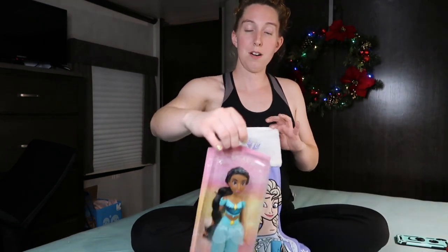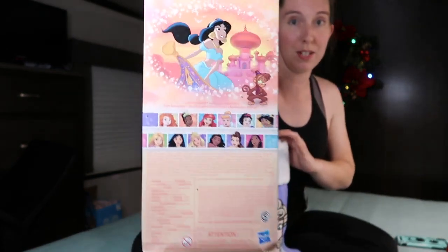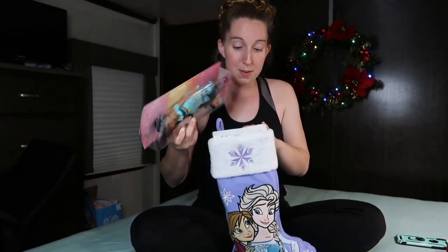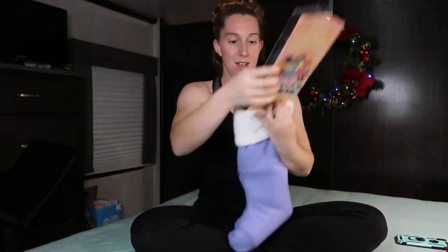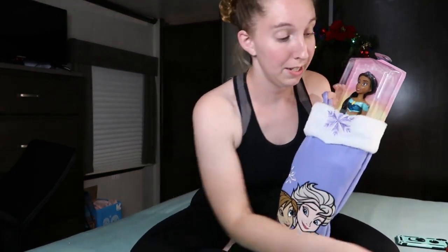Then we've got our Barbie. So this is the Jasmine one, and there's lots of options. So if your son or daughter really likes a certain Disney princess, they've probably got it. Unless your kid's favorite Disney princess is Flynn Rider, like Everly, she is sure that Flynn Rider is the best Disney princess. I mean, he might as well be a princess, right? Might as well. Okay, so now we're gonna try to get this in. And this gets tight. So there we have our little princess sticking out of the top.